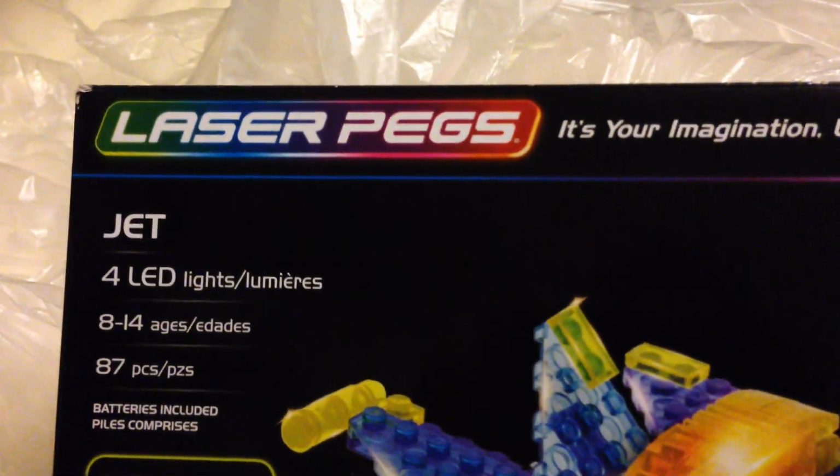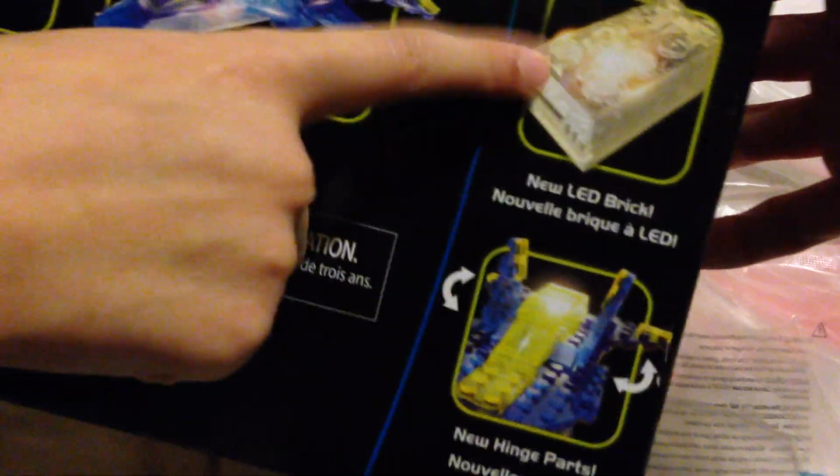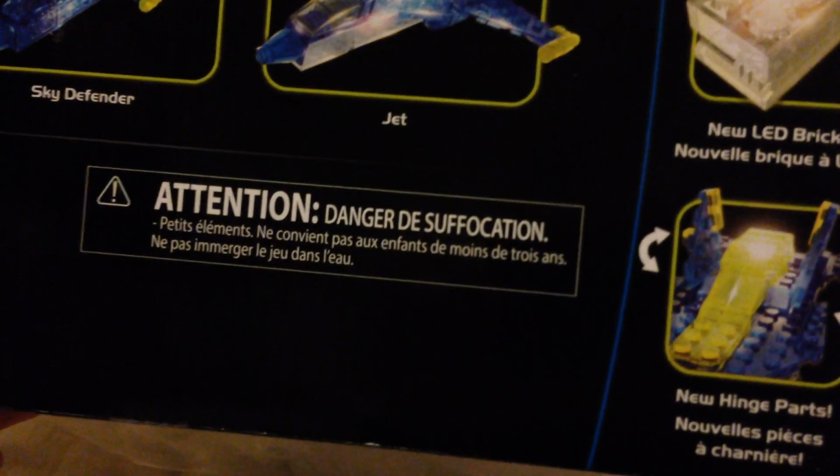And the laser pegs. It's your imagination. Light it up. I don't know if it's still complete inside. 6 in 1. Can you open it up so that we will see what's inside? There's instructions. It's already open. That's why the guy said that some of these are returned. Some of the items are not inside, so it's lacking. But you can still build something out of it. I don't know. We still have to find out.